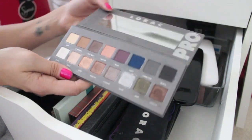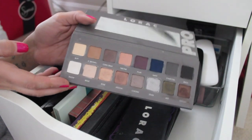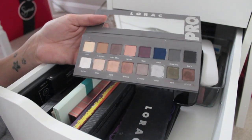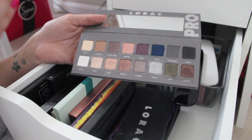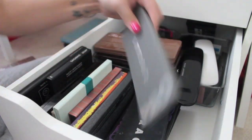And then the Lorac Pro 2. I think I like this one better than the original. I don't know, I just prefer these tones, and Lorac shadows are so pigmented. I mean, almost to the point where it's absurd, like it's too pigmented, but I still love them and use them all the time.